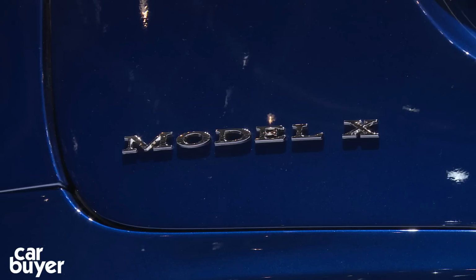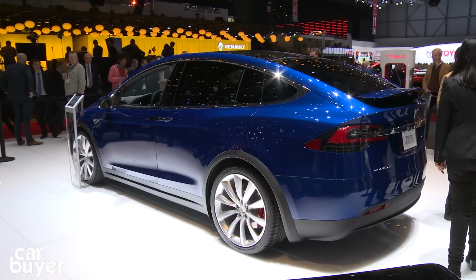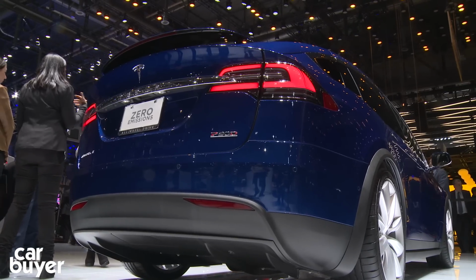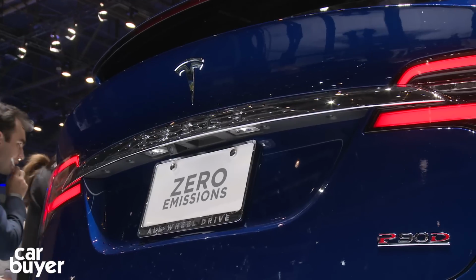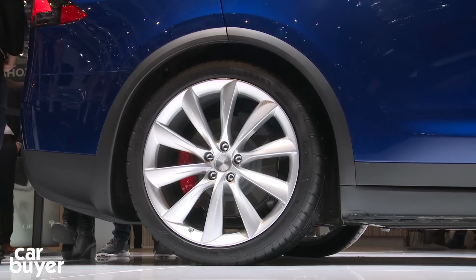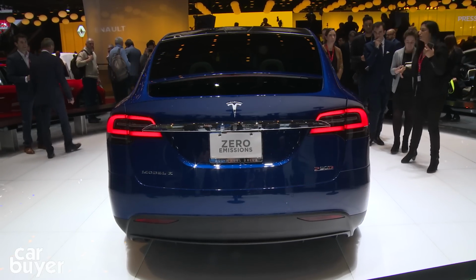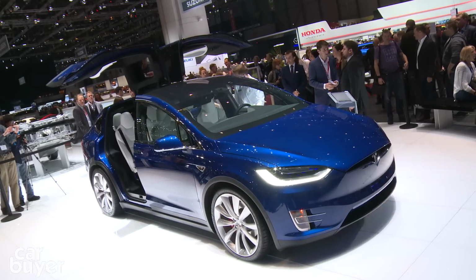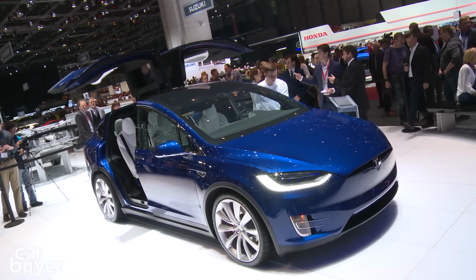It's the Tesla Model X. It's the 7-seat SUV version of the Tesla. Range of this car is about 250 miles. This particular one is a P90D, so it'll get from 0 to 62 miles an hour in under 3 seconds. It'll be going on sale later this year. Tesla haven't confirmed the prices, but it should kick off from around the £50,000 mark. It's going to sell like hotcakes.